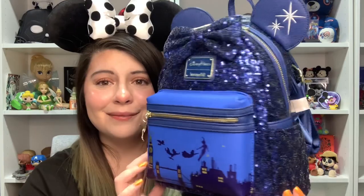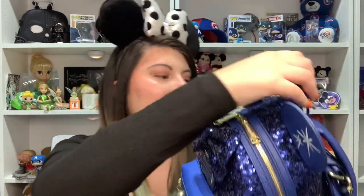I do have the matching mini ears. So when the series came out, let me know if you guys remember when all the different ones came out. Each month they would come out and you'd have to sign up and pick the items you want. So for this collection, I literally picked every single item because I love Peter Pan. And the only item I got, which I was really lucky to get, was the ears. So I do have the matching ears to this as well, so I'm very lucky to have that. Such a gorgeous bag, oh my god, stunning.